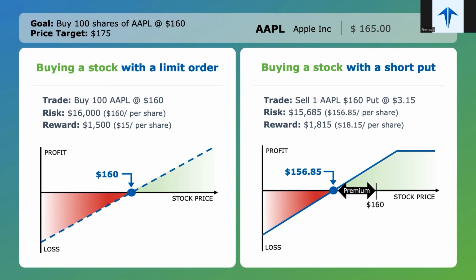But if this moves adversely, your short put would have lost less. So there's always something offsetting the other. If you're going to give up reward for gain potential, things of that nature. And that's why, again, time frame is so important, which we'll talk about.